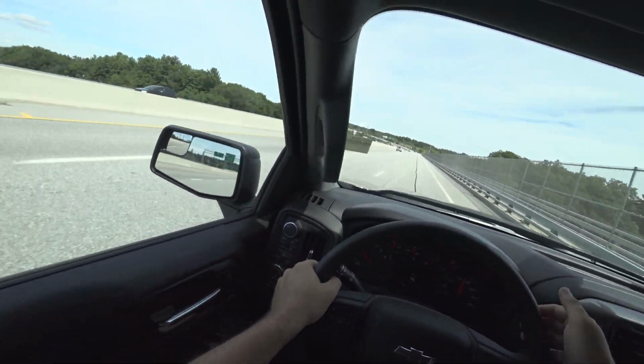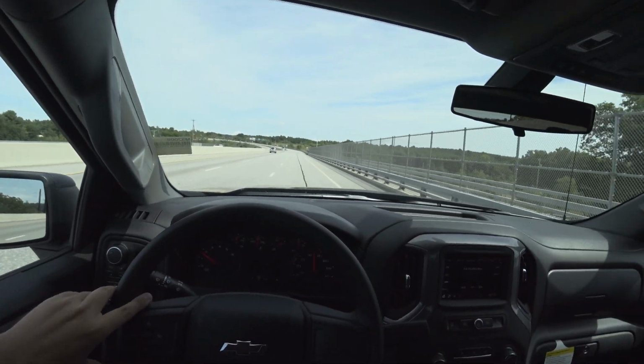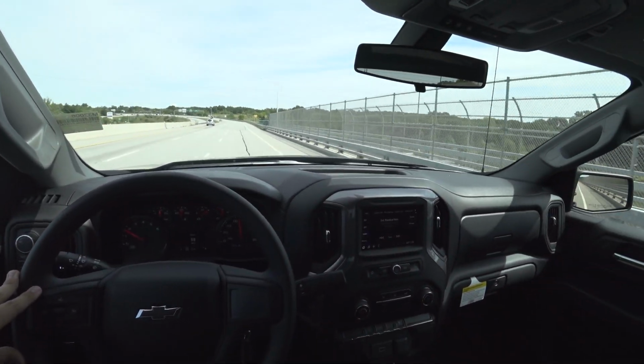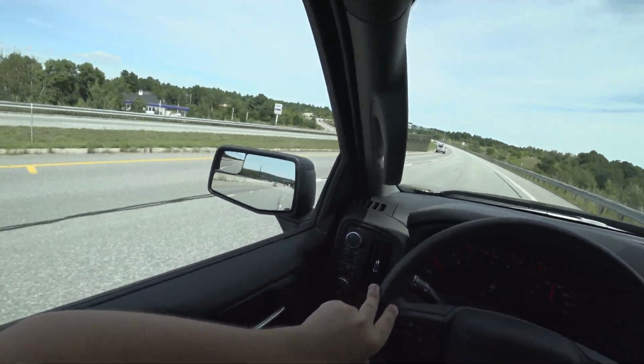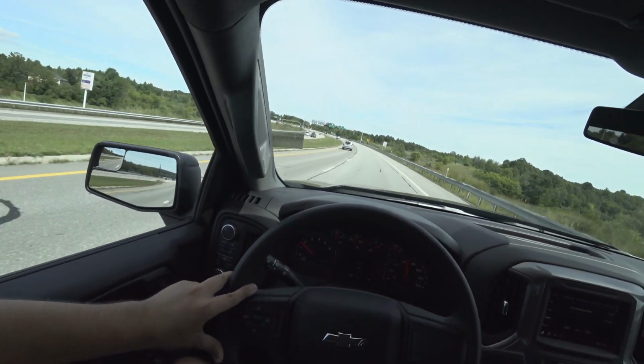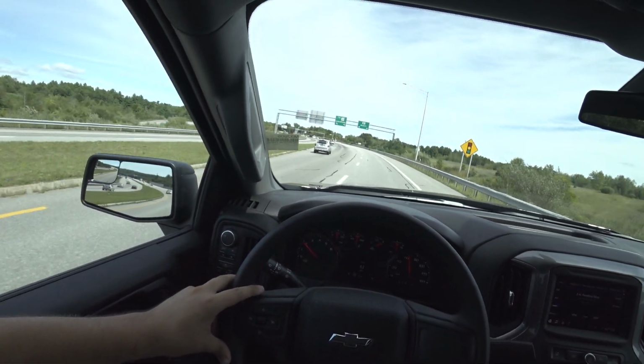This one does have the option for Sirius XM radio, which I'm a huge fan of because it makes driving these vehicles around not as bland when I'm trying to find a radio station that's not playing commercials. I have Sirius XM in my personal car and I absolutely love it.